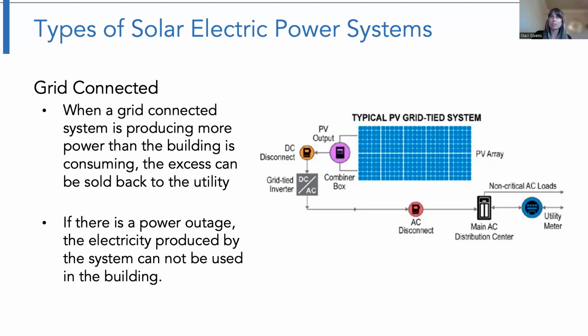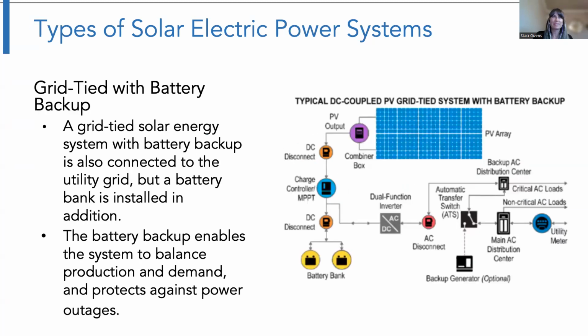When a grid connected system is producing more power than the building is consuming, the excess can be sold back to the utility in the form of net metering. If there is a power outage, the electricity produced by the system cannot be used in the building. The vast majority of solar energy systems will be grid tied and can be complex in their own way, as shown through the diagram on the slide. While battery backup systems are an option, which we'll look at next, they are in most cases a little bit more expensive and can add some complexity to a project.